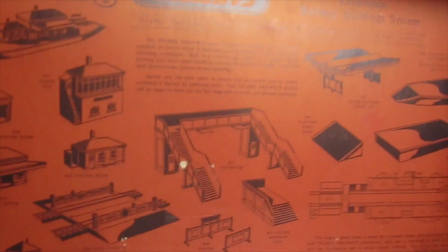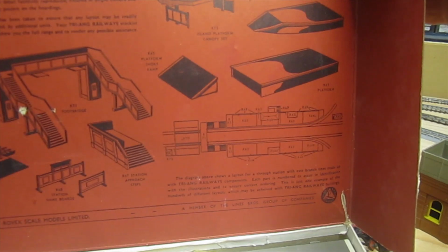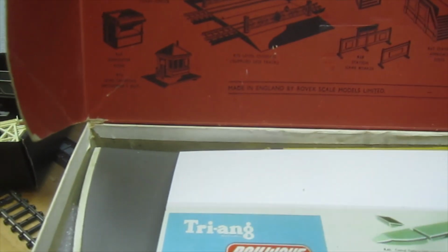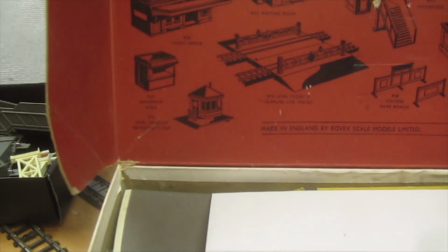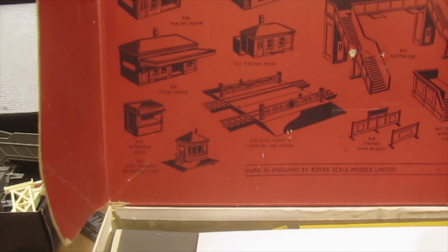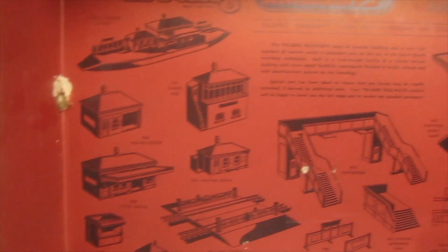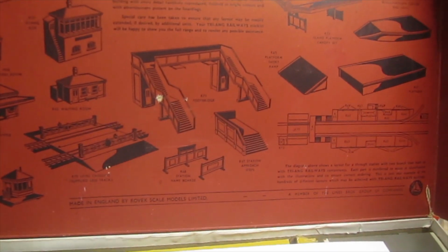In the lid we have, gosh, the light is really playing havoc with me today here. We have many of the items that we've been looking at today. The level crossing gatekeeper's hut, bottom left there, the newspaper kiosk, ticket office, we haven't actually seen a ticket office yet, porter's room, the signal box, the bridge.